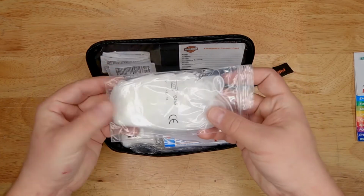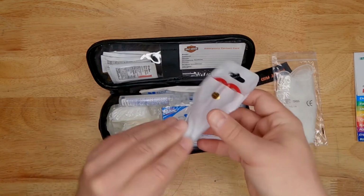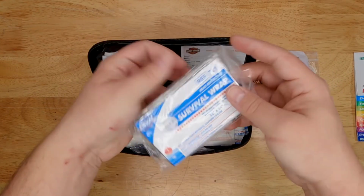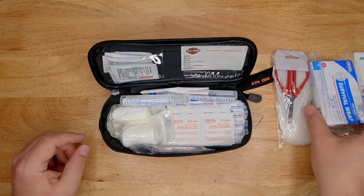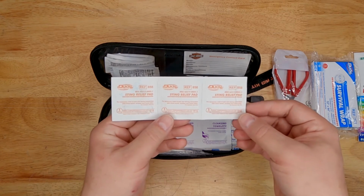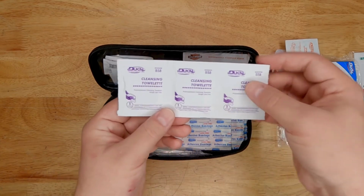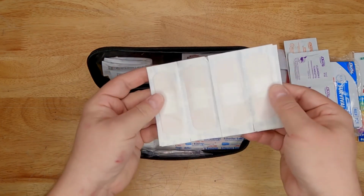And in here, you can see we have gloves, and we have these scissors, really helpful, tiny, but they might also help us out. A survival wrap, which is heat reflective. As you can see, it's a super compact form, so you can have something to cover somebody in case it's needed. Sting relief pads, I have to say, this is really helpful, especially riding the bike. Many times we'll encounter stings from insects or bees, so that was a really good idea to include in here. Cleaning towelettes, adhesive bandages, there are quite a few of those, so really helpful.